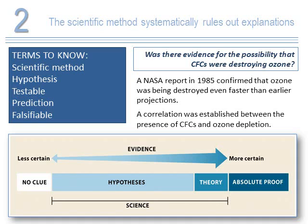And in 1985, NASA came out and confirmed that ozone is being destroyed even faster than earlier projections. So the correlation was established between the presence of CFCs and ozone depletion, meaning scientists are starting to understand that ozone is being depleted. Then scientists are also understanding that CFCs are becoming more and more prominent in society. Remember Chapter 1, understanding social patterns and implications and progress in technology and lifestyles? And now we're seeing a correlation. But we can't stop there. We can't just say, I think this is causing that because.